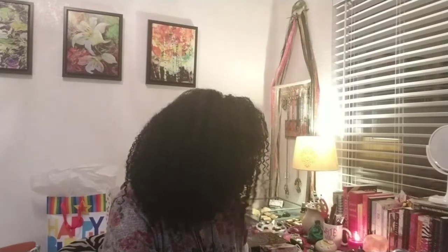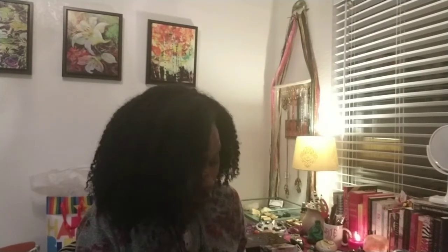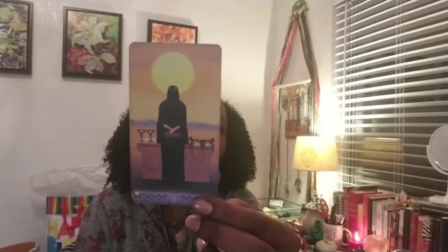Here is the little white book, and it's standard Lo Scarabeo with the multiple languages. Here are the backs, and as I go through we'll discuss why I really enjoy this deck. It's the Ace of Cups. Here's Five of Cups. I'll discuss it in a moment. Here's Judgment. Four of Pentacles.